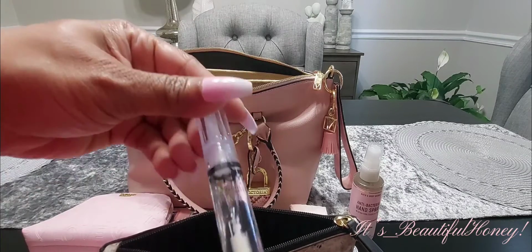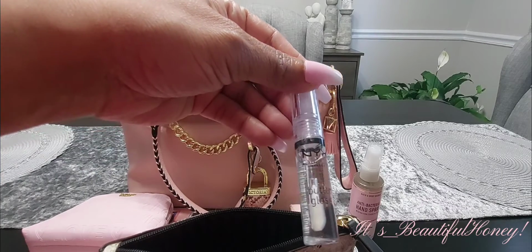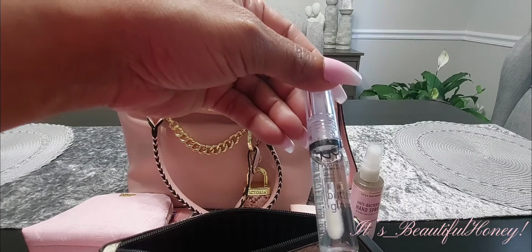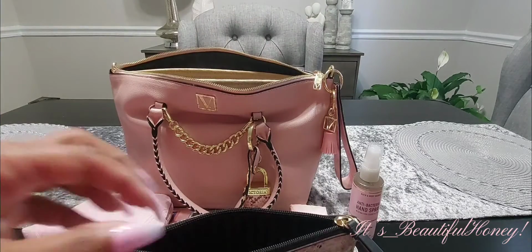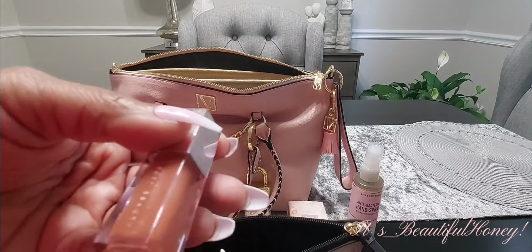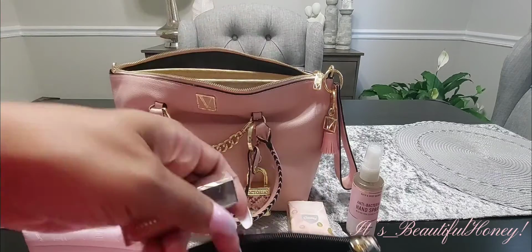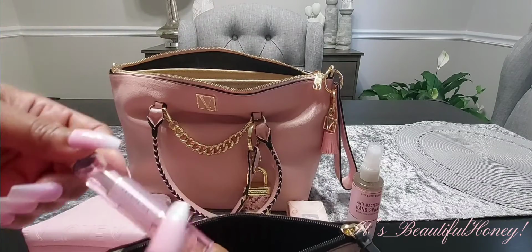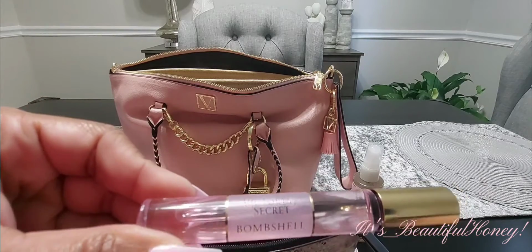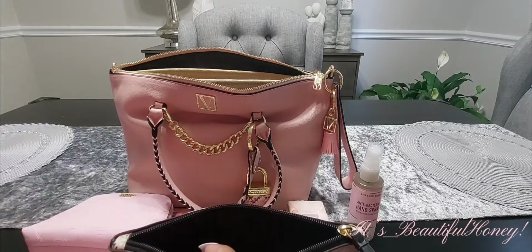I have my NYX Butter Gloss. And this is in the sugar glass. I also have my Fenty lip gloss. And I have my Victoria's Secret Bombshell. Okay. Get everything packed back in here.